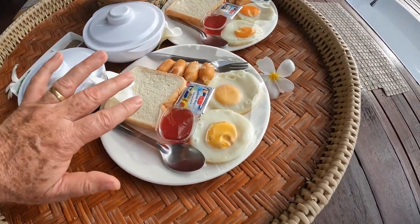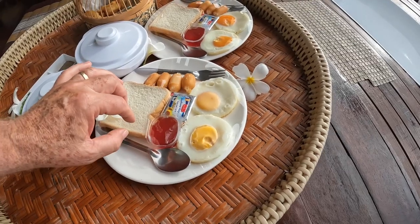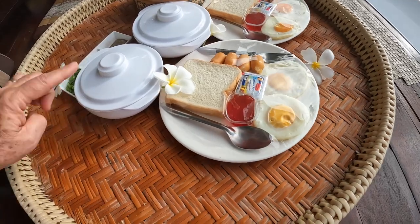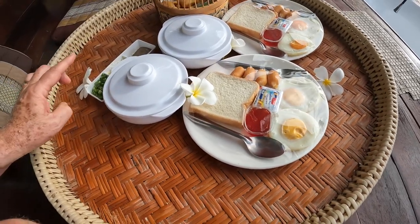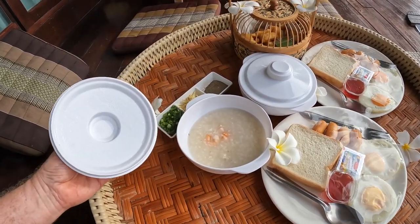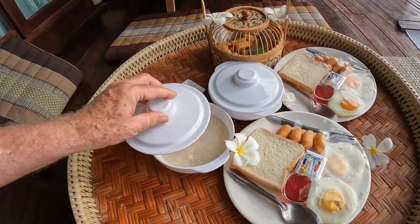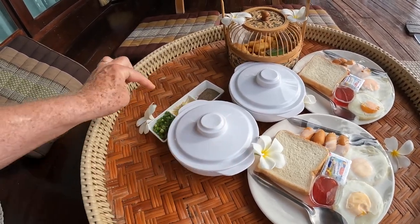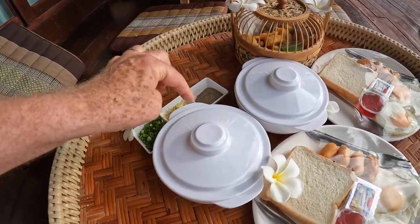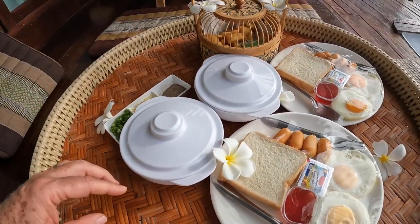So what we got there, we got a bit of bread, a couple of sausages, eggs, sunflower margarine, jam, some nice little flowers there to make it look nice. And then obviously we've got chicken soup, it's kind of a chicken base soup. It's got prawns and everything inside it. And then we're gonna throw ginger, greens, aromatics, peppers, probably some salt mixed in there too. That'll go inside it.